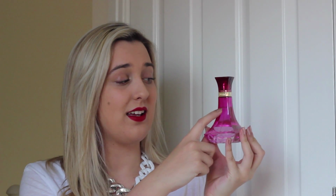And it's completely different for me. I don't wear floral perfumes. I'm more into the vanilla, musky kind of strong scents, but this has been a favourite. I've been reaching for this quite often. I've only had it a month and it's already down to there, so that's pretty impressive, seeing as I've got so many. But yeah, that is a favourite. Go to Boots, smell it, you will love it too.